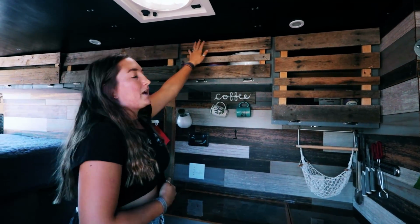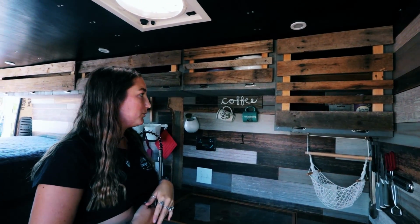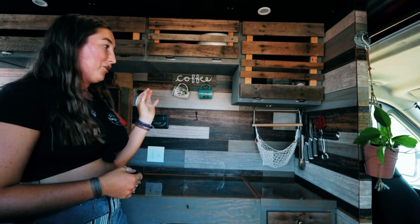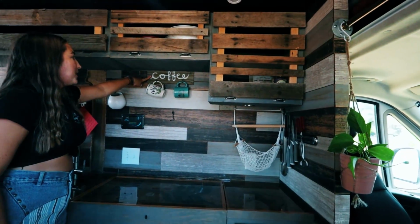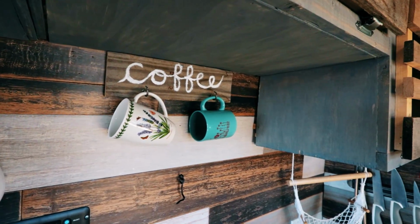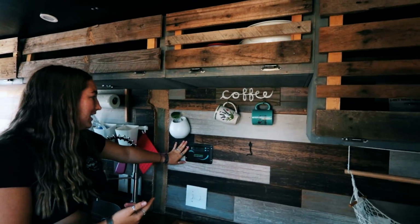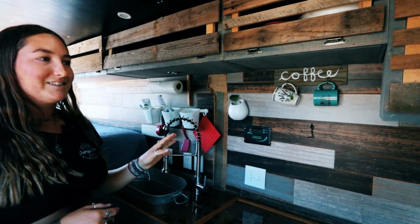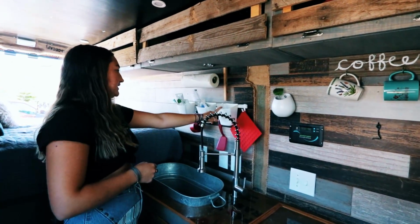And these we just made out of old pallet wood because we have it and it's free and sustainable. I have this knife magnet that's actually really strong. I was a little bit unsure how that would work. I made this actually for my college dorm and then decided to put it in here because it fit nicely. We've got our solar panel readout here. We've had a lot of issues actually with our solar, but I think we're finally figuring it out, which is good. And then I've got some storage here for kitchen things.